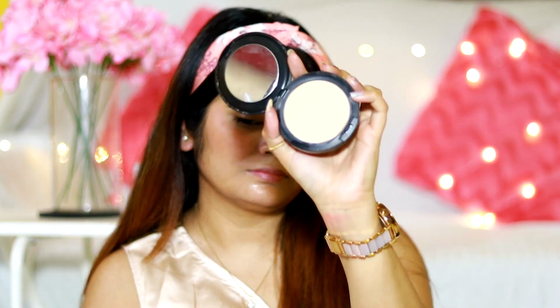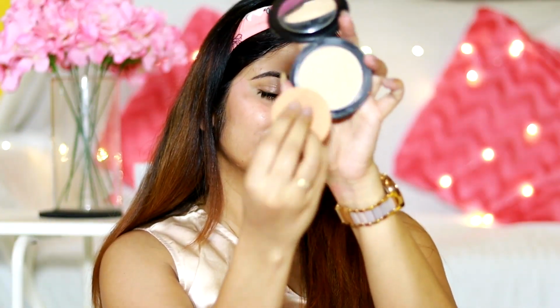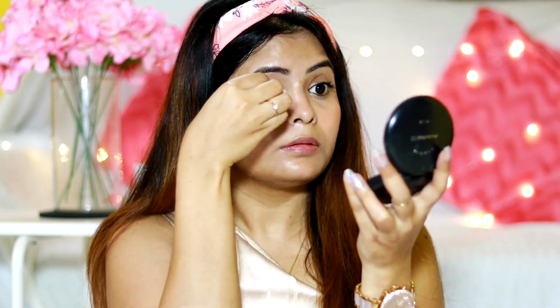At this point, if you are feeling that your under eyes are freezing because of concealer, you can take a compact powder and just tap it under your eyes. Here I am using the M.A.C compact powder in the shade of NC 30. I am only dabbing the compact powder on my T-zone and I am not touching my cheeks.